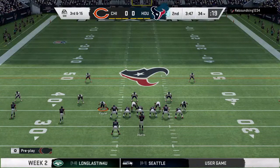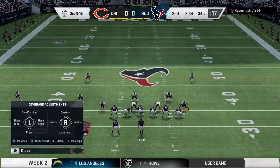And on third down, a nickel formation here defensively.